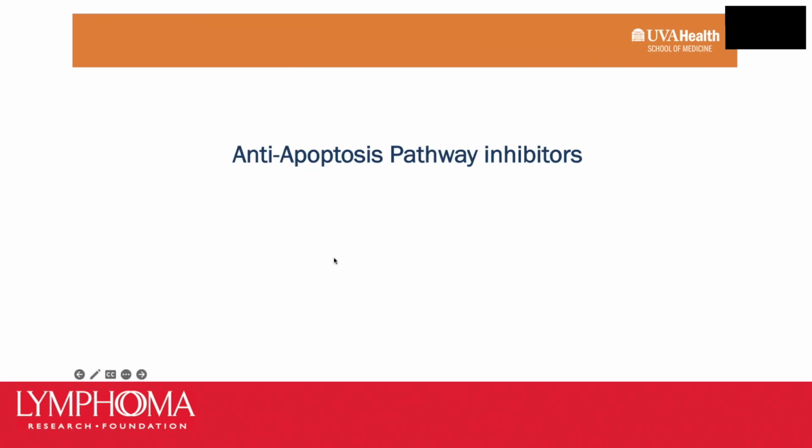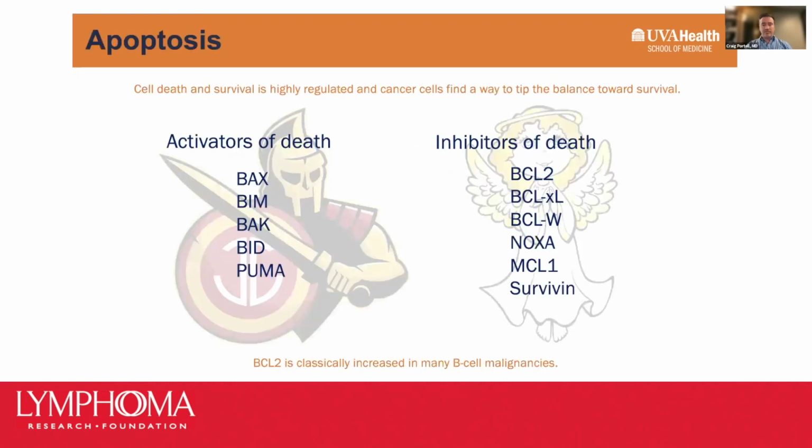All right, so let's move on to the anti-apoptosis pathway inhibitors. So apoptosis is the mechanism of the cancer cells dying. So it's one mechanism of cell death. And we want cancer cells to die. We want good cells to stay alive.